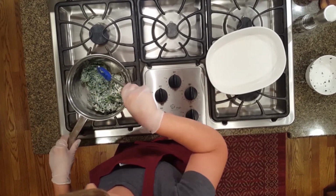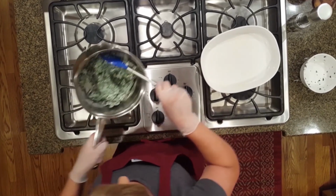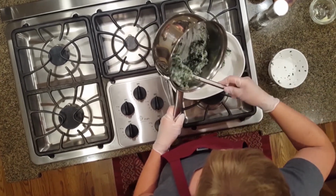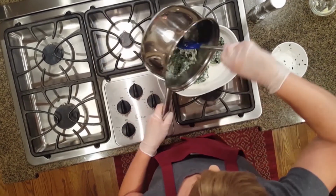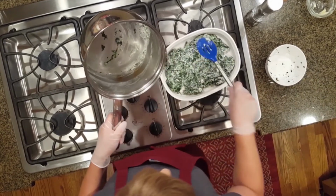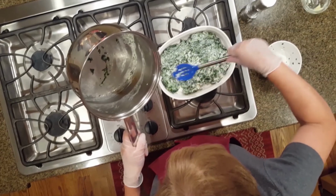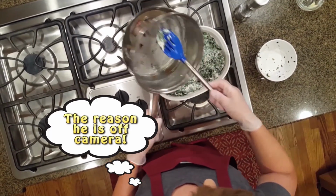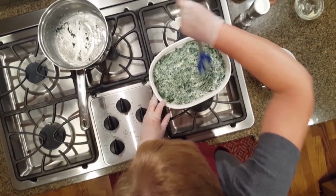I have a small casserole dish or gratin dish that I've sprayed, and I'm going to just put this spinach in there, kind of spread it out a little bit. And you can double, triple, quadruple this recipe. Really easy to do. Actually, this is just going to be enough for cameraman Steve and myself. He'll probably eat about 3/4 of it, and I'll have about 1/4 of it, but it's all right. Vegetables, right? And now we've got that smoothed out.